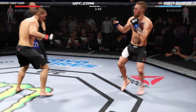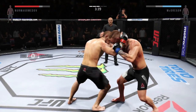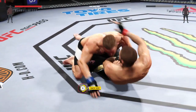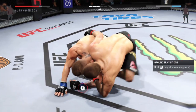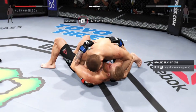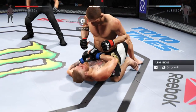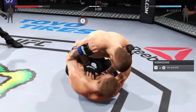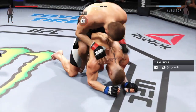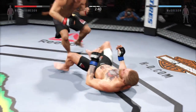Solid leg kick by Nurmagomedov. And he's throwing that left hook with ill intention. And he gets a single leg. Slides him over, and nice reversal here. Great position. He's got him mounted here. You're in half guard, you're all good there. Just gonna step right back over. Right back up to his feet.